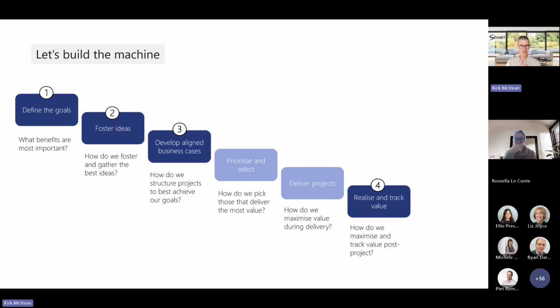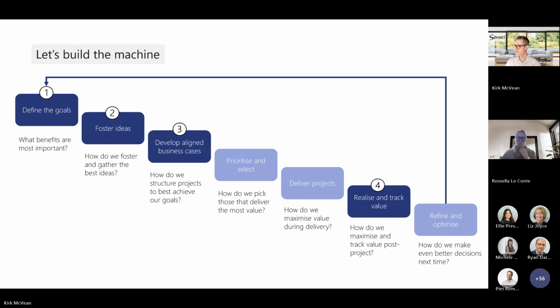Then this is a tricky one. We got to realize and track the value now. We made the right plans, but now we have to track. Are we receiving the benefits that we expected? And then we want to refine and optimize. We have a feedback loop, right? We look at our results, and that will help us make better decisions next time. Make sense? Clear as mud? Those are the key components, I'd say, and that'll be what we'll talk about in the presentation today.